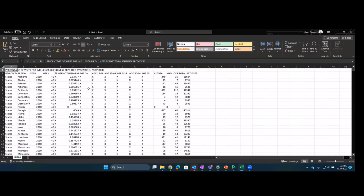This is the influenza-like illnesses. What we're really going to be looking at the most is region, year, and week, and then the number of influenza-like illnesses in this column here. I'm not really interested in anything going on here right now. This is really all we're going to be looking at.